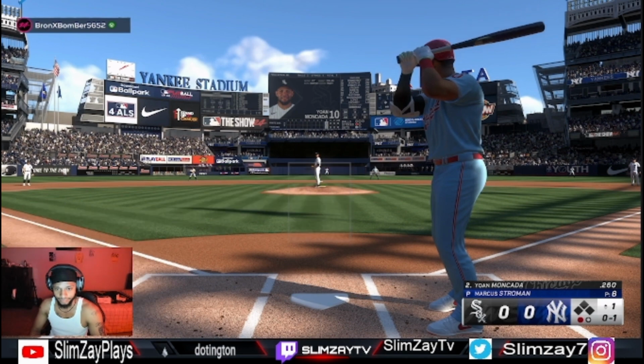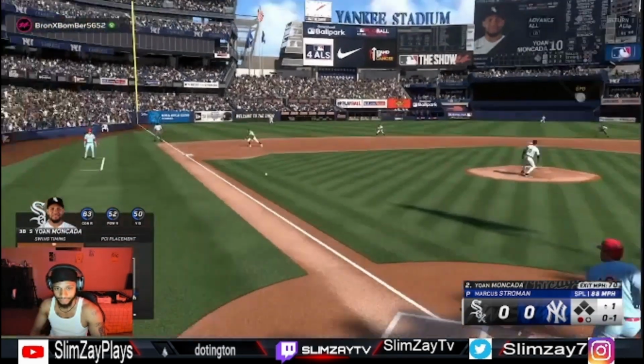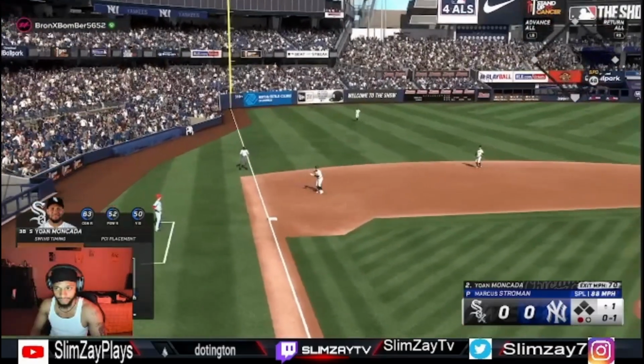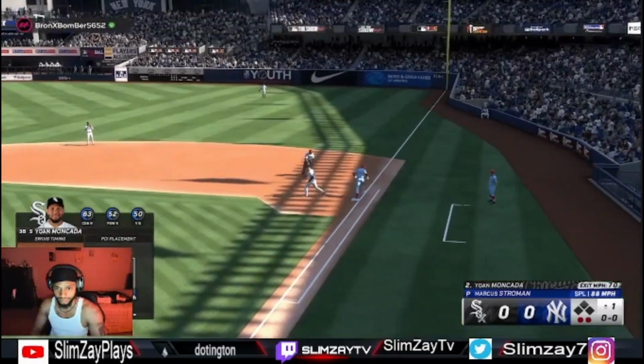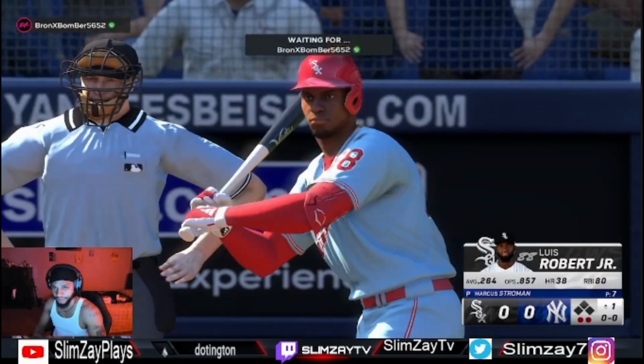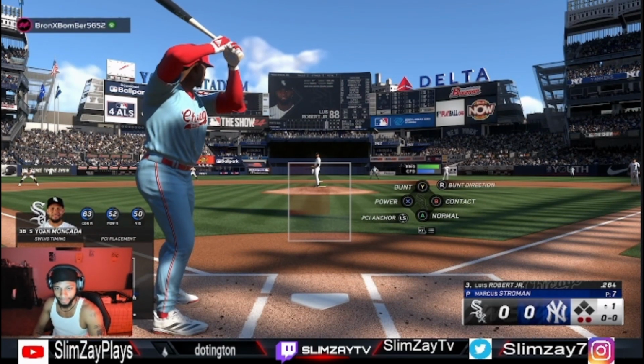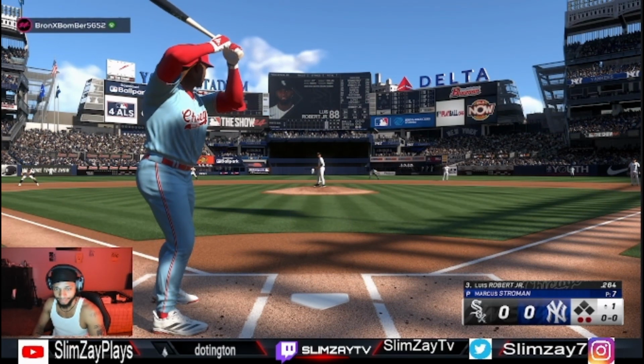Stroman, the former Gold Glove winner, features a sinker, a slurve, a cutter, a splitter, and he works in a slider. Sends it across to first. Two away here in the top of the first. And now it's Luis Robert. Outfield playing very deep, not wanting anything over their heads.